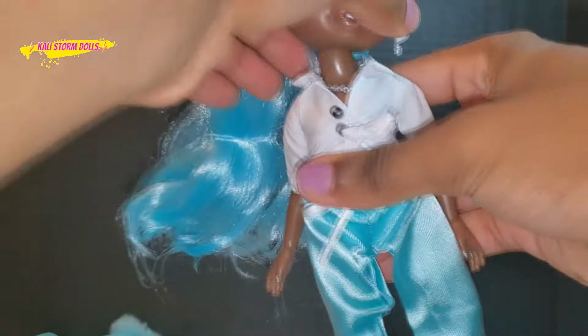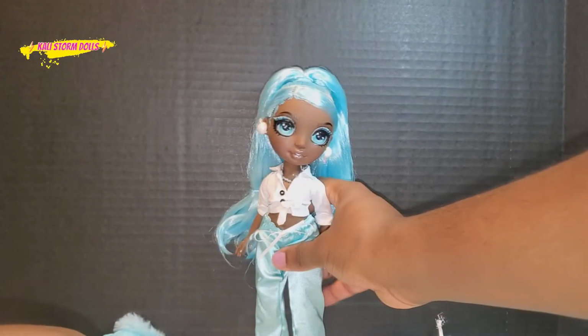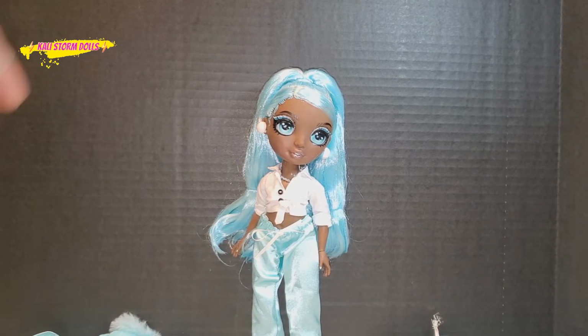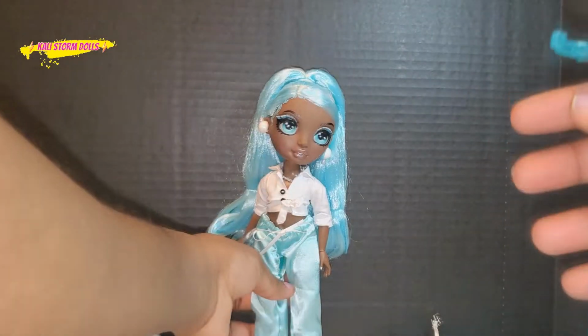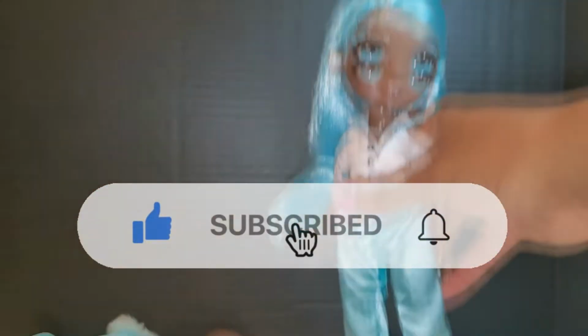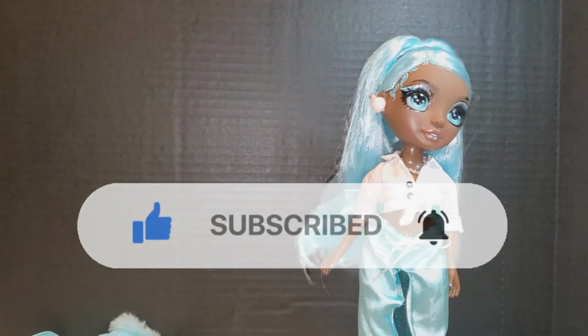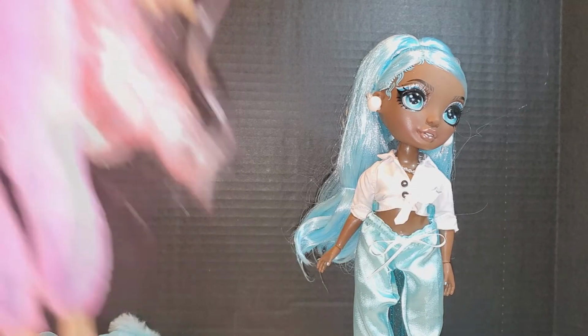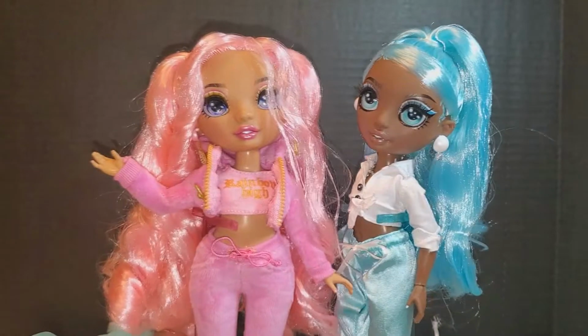But overall, I do think this line is cute. I don't think it's a throwaway line. I do think MGA legitimately put some thought into these dolls. I really do like them, and like I said, I want to get the third one. I think her name is Marissa. Please correct me if I'm wrong, because I do want to get the third one in the group.